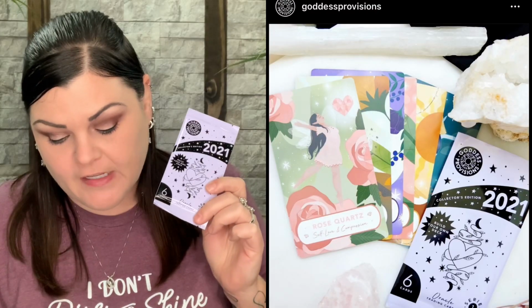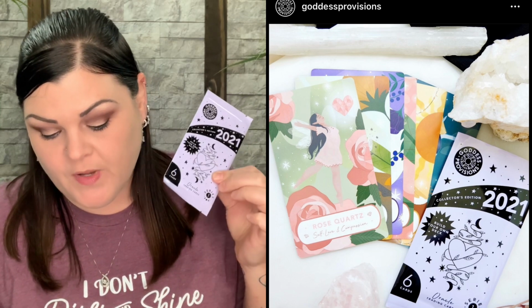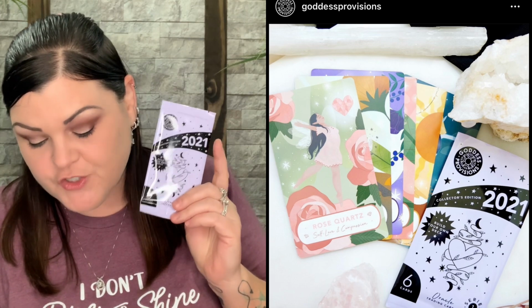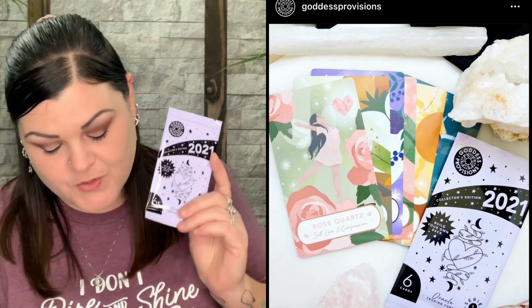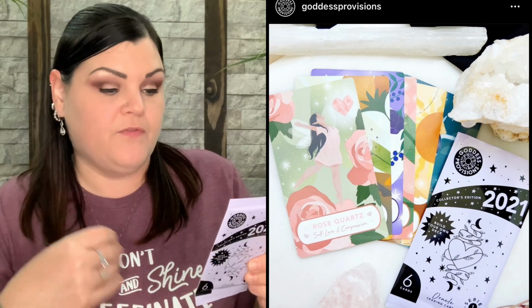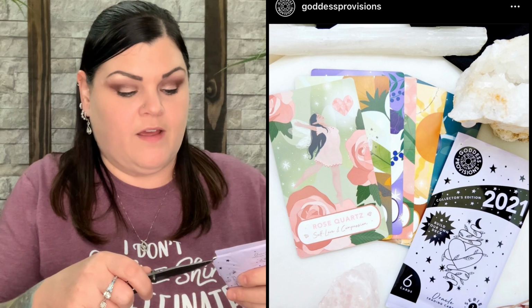It says Fairy Crystal Oracle Pack. Attune to your elemental guardians for the healing energy. Intuitively pull a card to see which stone and vibration will help you to find the magic within. And it says new, introducing our limited edition Goddess Provisions trading cards. Collect them all and share the magic with another goddess when it feels right. This is valued at $4.50. The back says find magic within, and it just has Goddess Provisions. So let's get this open and see. That is actually super neat. I don't want to rip the card, so I'm just going to use my knife to cut down the side.